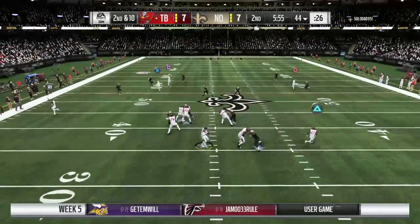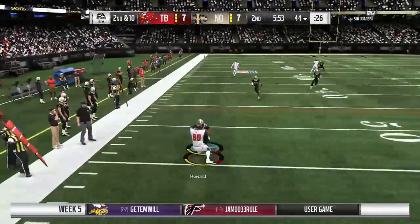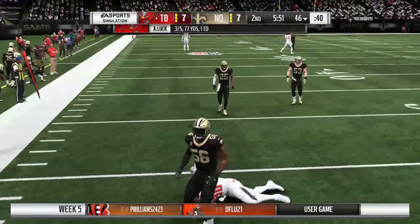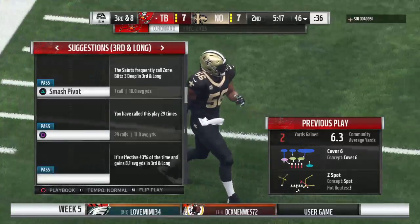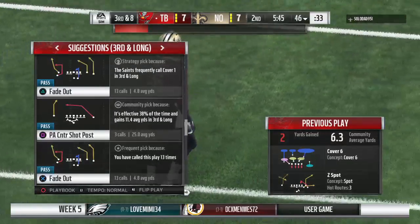Now Love. Out to the left there and complete to Howard. And he'll be taken down at the 46-yard line. That throw good for only a couple. It brings up third down.